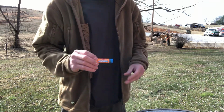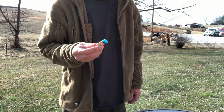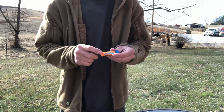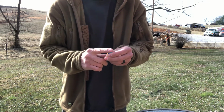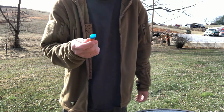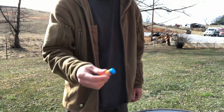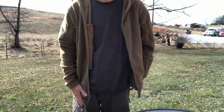I also have some O'Keeffe's lip repair. I really like this stuff. It seems to work well. The problem I have with chapsticks in my pocket is usually this little dial turns in your pocket and shoves the chapstick up in the top of the lid and just crushes it. This seems to be a little tighter, and I've not had that issue with this yet. I've only had it about a week, but I've still not had any issues with it. So that's all there is in that pocket.